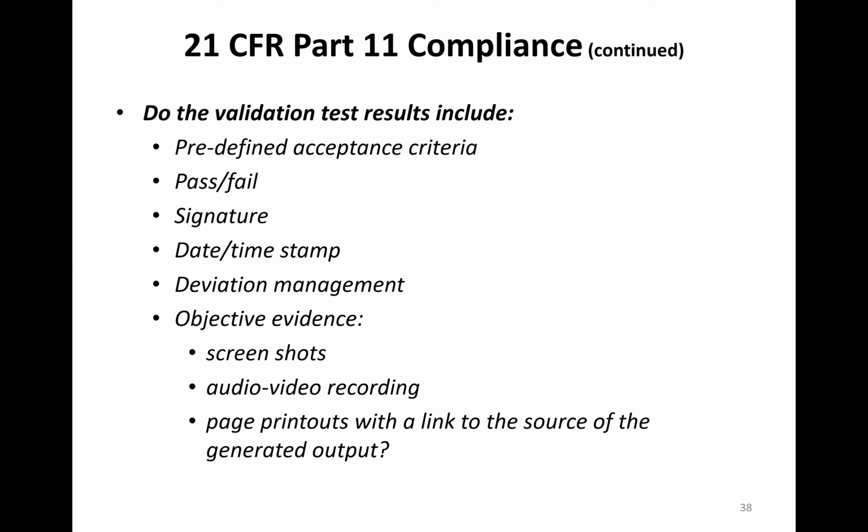Validation testing: do the results include predefined acceptance criteria, pass/fail, signature, date and timestamp, deviation management, and objective evidence? Now, for years and years, we did screenshots.